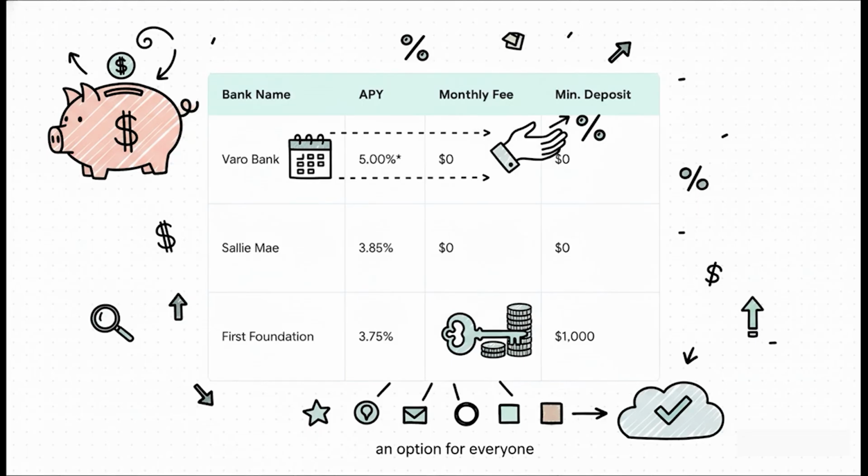And you're going to see a lot of variety out there. Some accounts, like Varo here, might offer a killer top-tier rate, but you might need to have direct deposits to get it. Others, like Sallie Mae, are super straightforward with a great rate and no minimums. And some, like First Foundation, might want you to have an initial deposit. The point is, there's an option for pretty much every kind of saver.